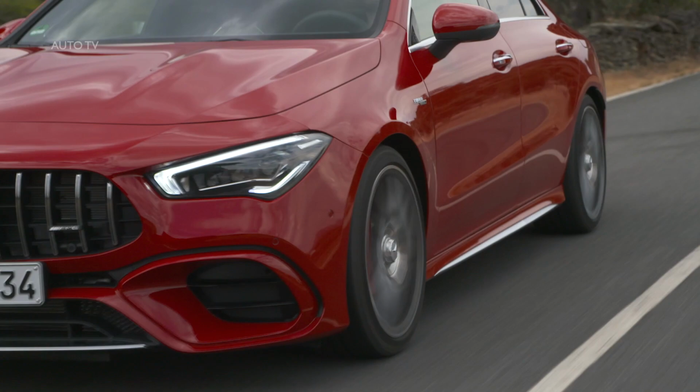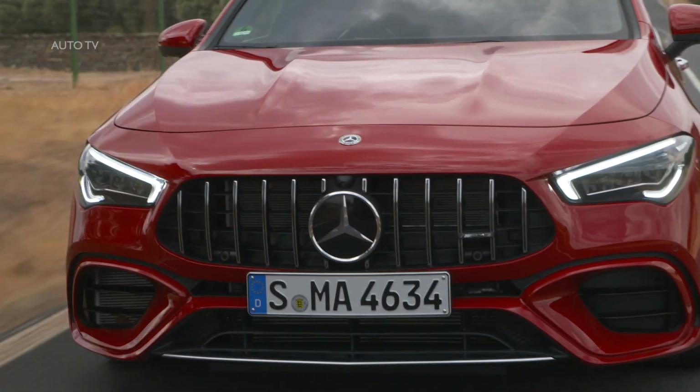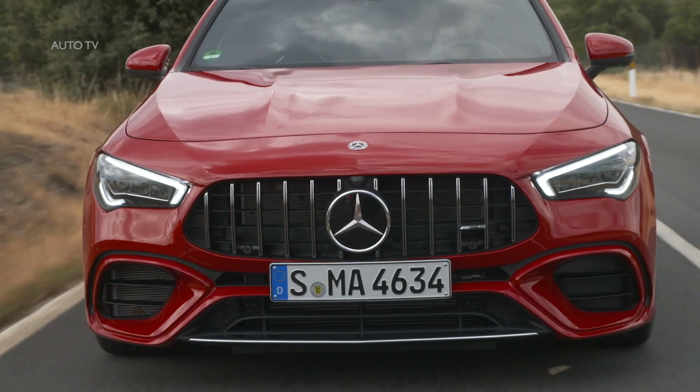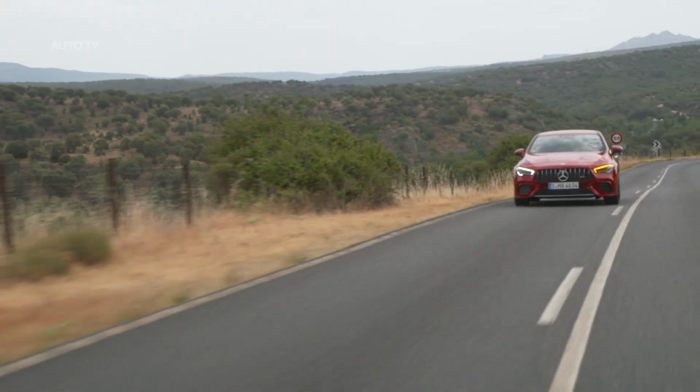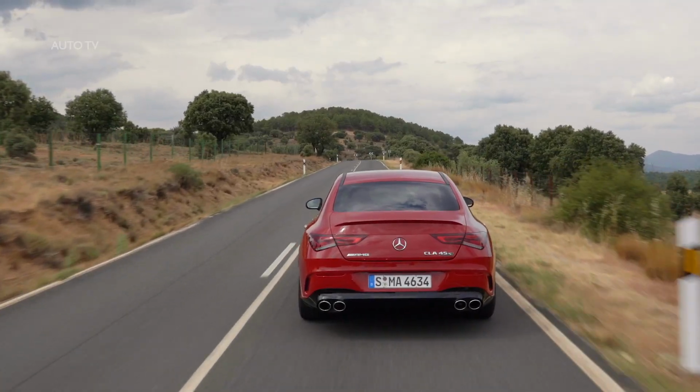Overall, the Mercedes-AMG CLA45 is the more mature choice over an A45. It's a shame that it just misses out on the 3 seconds club, because other than that, it would be our pick of the 2 every day of the week. In red.